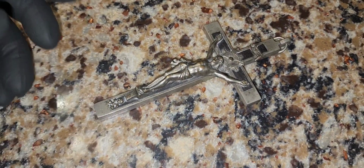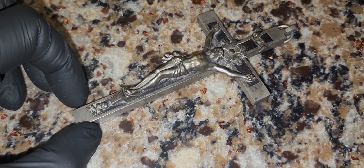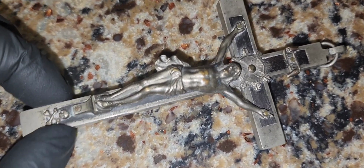Now, you might say, why are you going to clean it with Simichrome? I don't know. I have this OCD issue where I like my crucifixes nice and shiny. I don't like blackened tarnish or schmutz on them. I might leave this.